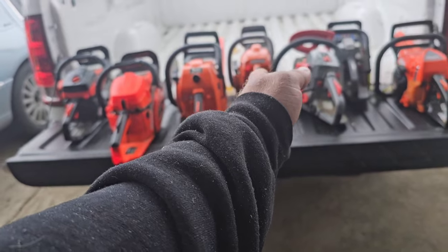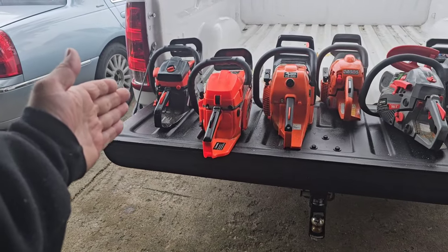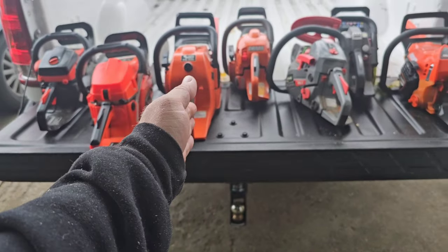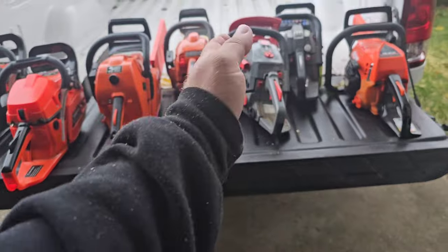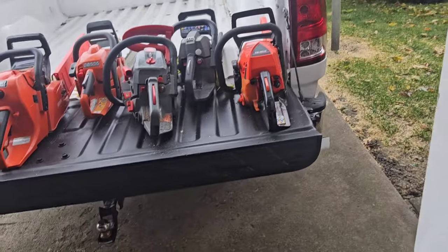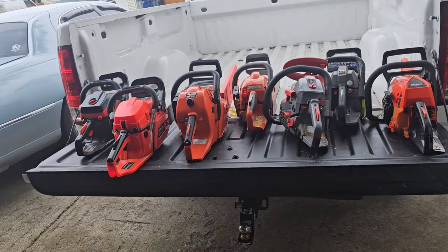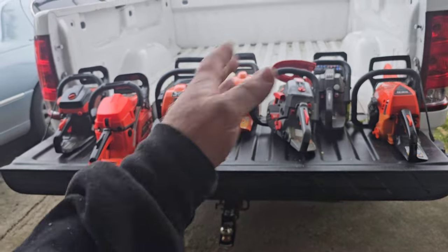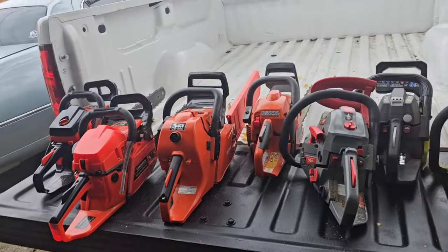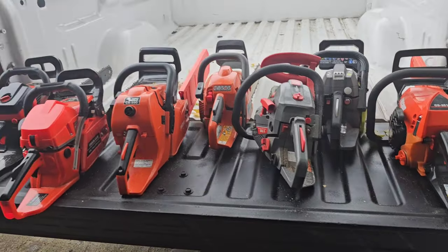The Husqvarna sits in the middle. This is the biggest bore, that's 68cc. 62cc, 59cc, 40.9cc, 38cc, 37cc, and 35cc. Yeah, in that order is what it's supposed to be. The one in the middle, the Husqvarna 440, is my pick of the overall most beneficial. Can cut through big stuff and can cut through small stuff, and it's very, very comfortable. That's where I'm at right now.